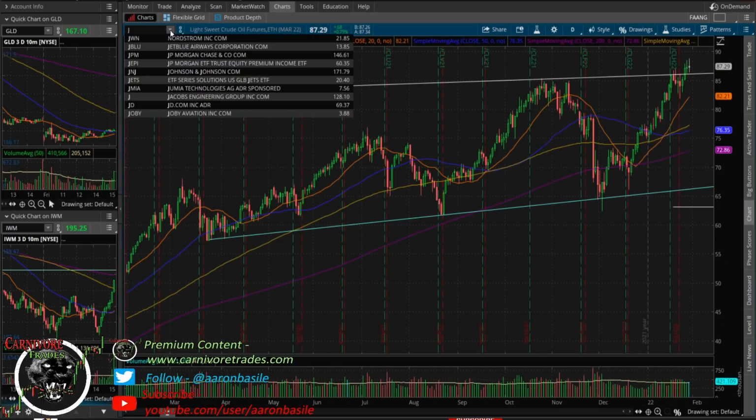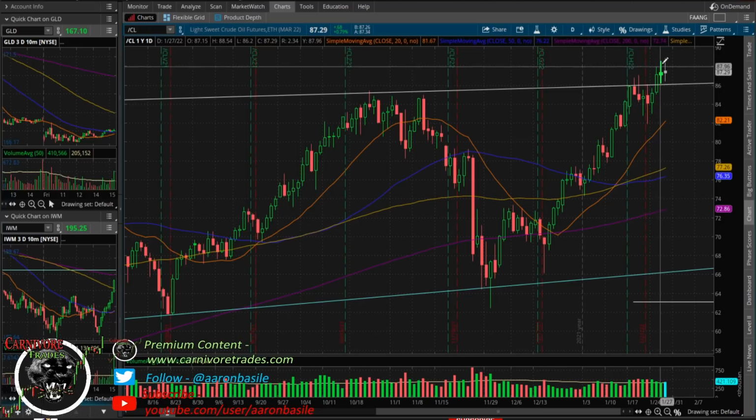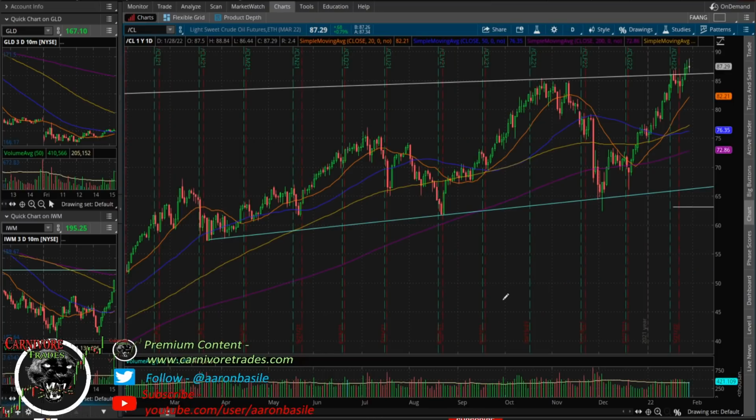Crude, again, continuing to make 52-week highs. So even as it pulls back, it finished flat on Friday after three 52-week highs in a row. The previous week, three 52-week highs, little pullback, and then made higher highs again. So crude is holding up really well. It's just been a powerhouse right now.